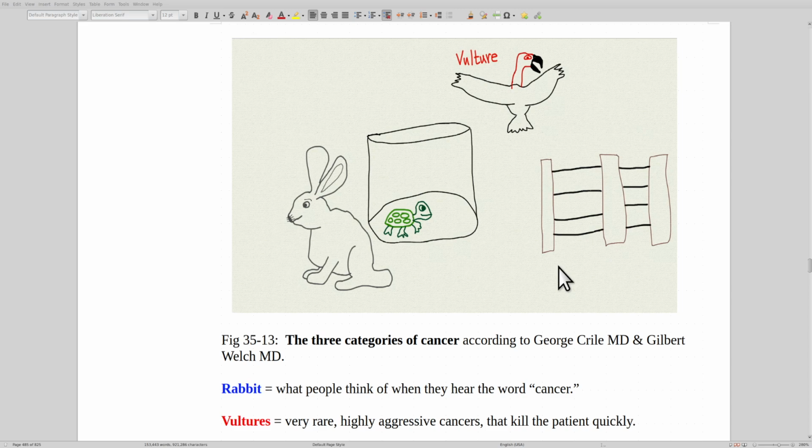So where do I see patients getting hurt? I see patients getting hurt all the time when nobody knows initially if they're dealing with a turtle or a rabbit. So they treat the turtle like a rabbit. And the patients can suffer terrible complications from it. They could die from the chemo. They could die from the surgery. They could be mutilated, okay? It can be brutally bad. So you want to be careful you're not doing that.